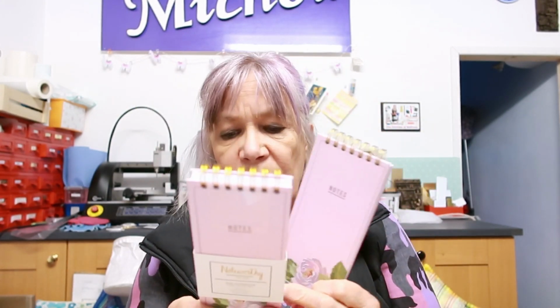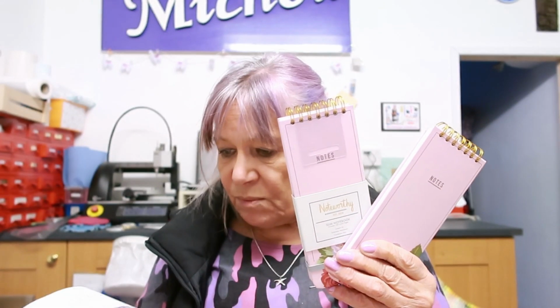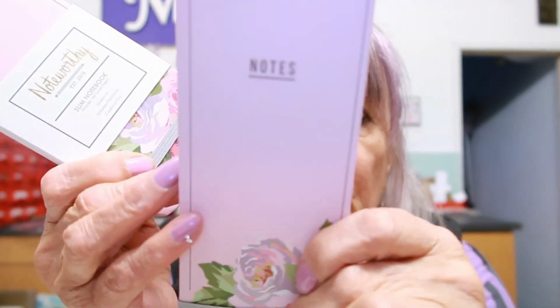So these are called Noteworthy Slim Notebooks, and they are by Doorcrafts. And they cost me $1.49 each, and they're quite pretty with flowers on there and just notes at the top.